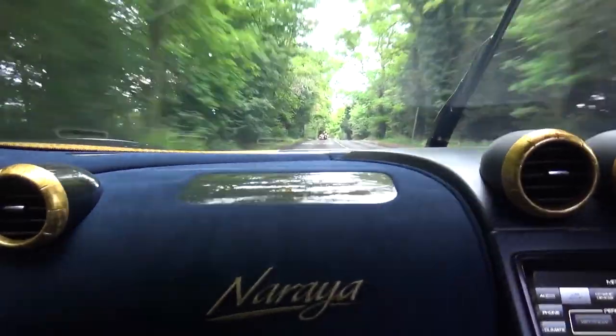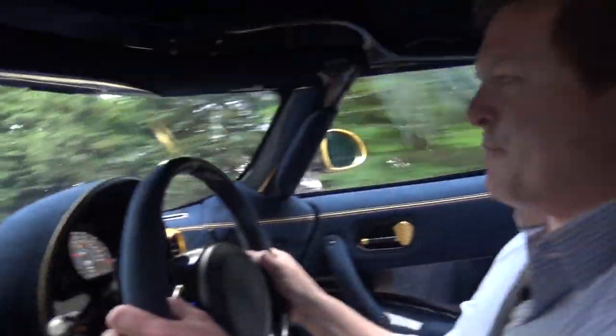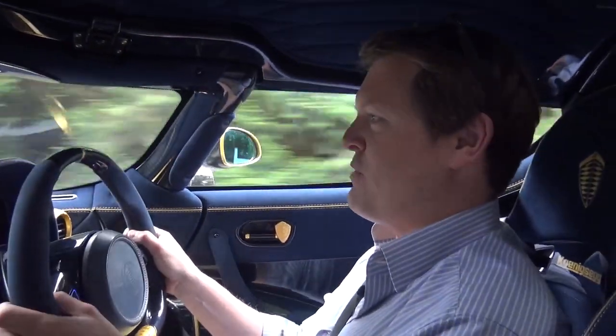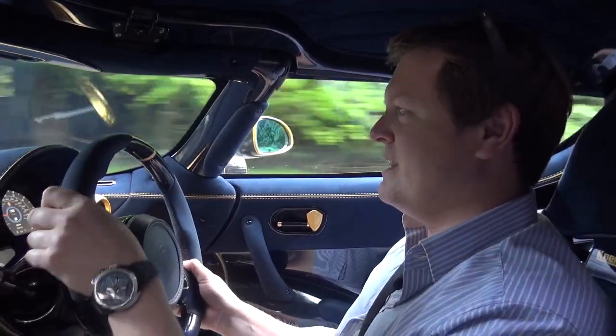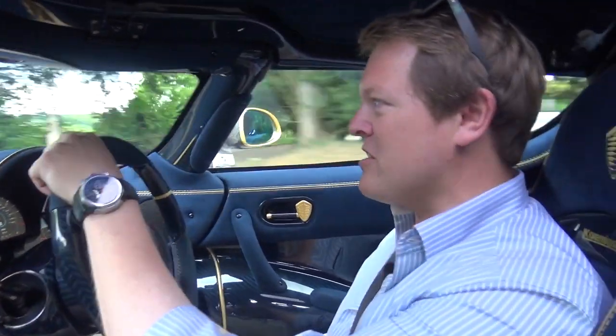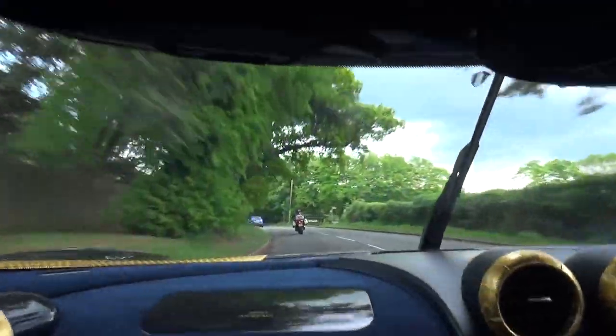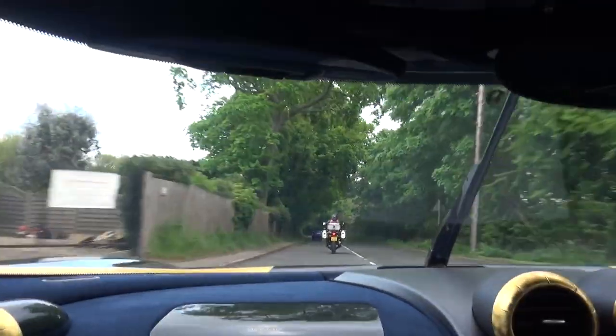I daren't even begin to use half the power that this has available on a normal public road. You need to be on a runway or a racetrack, because even just feathering the pedals, you get a sense for how ballistic this thing is. Gosh, it feels raw, it feels ferocious.